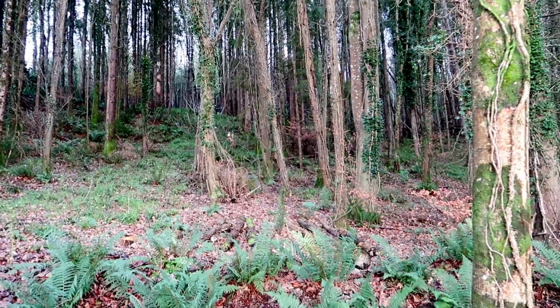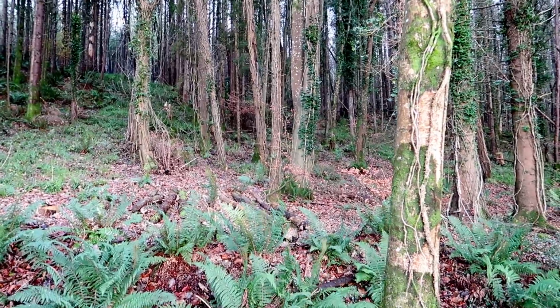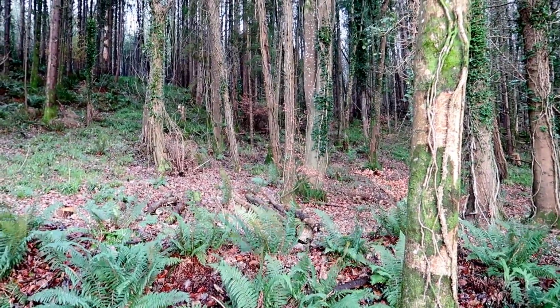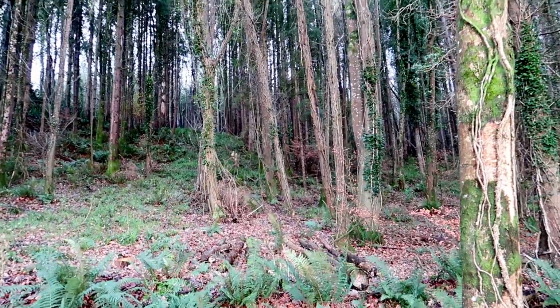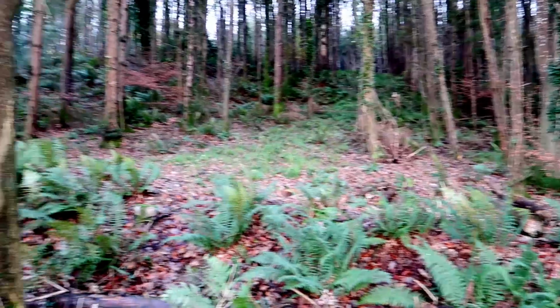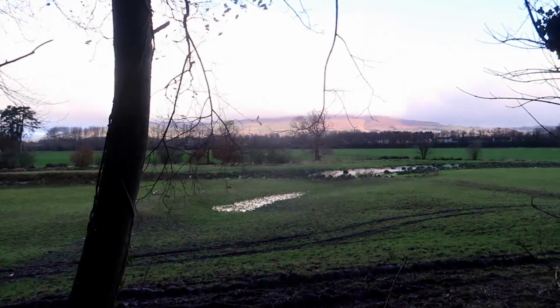And the trees that we're gonna be working on are actually closer to the road, so we're gonna stash them over there, and then we're gonna try to put them over the wall, get the trailer, and actually get them from the other side instead of carrying them all the way down here. That's what I did last year, and it was a nightmare. There's a nice view over here.